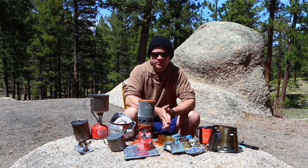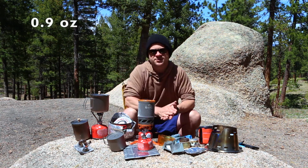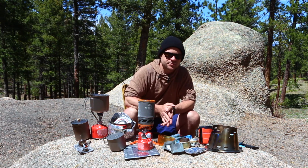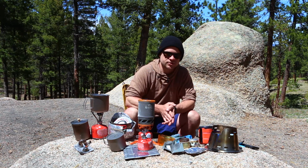And to move on, we have an upright canister stove. This one here is going to be our lightest upright canister stove. It is a BRS, I think it's a titanium stove, weighs like an ounce. It's pretty good. It suffers in the wind. It's definitely not the most capable of all these stoves here.